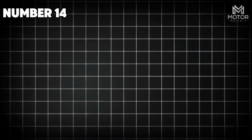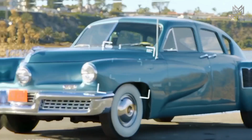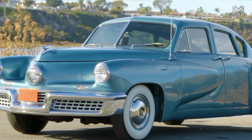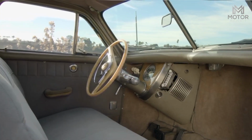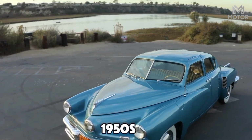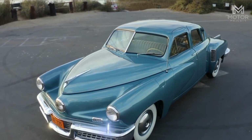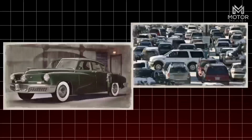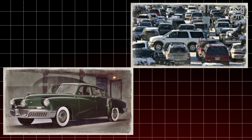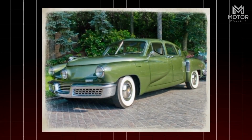Number 14. The 1948 Tucker 48. The car that was too advanced for its own good. Before we dive in, I know what you're saying. That's not from the 1950s. But the Tucker 48's influence stretched well into the 50s and beyond, making it impossible to ignore in any discussion of revolutionary cars. Just look at it.